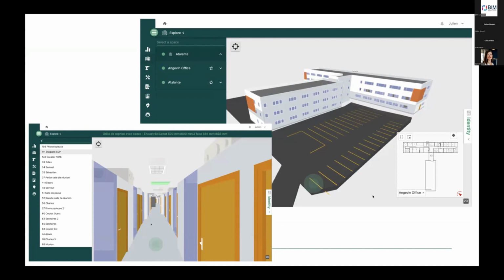So it's a first step towards the smart building and the IoT. But I think what was interesting in this case is that it's a general contractor that wants to prove he has knowledge and he can help his customer to do the right thing.